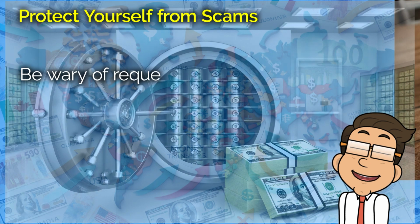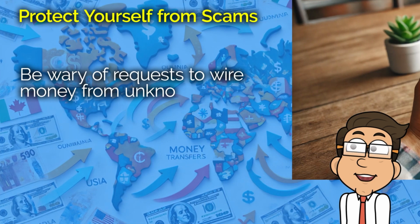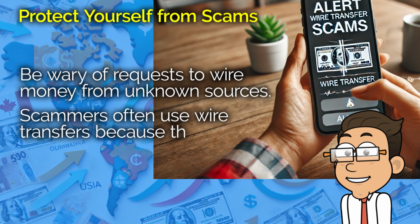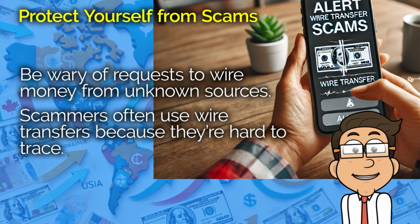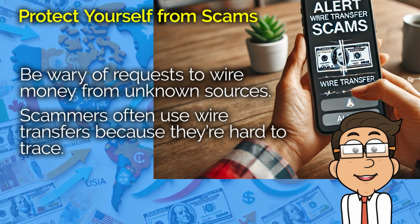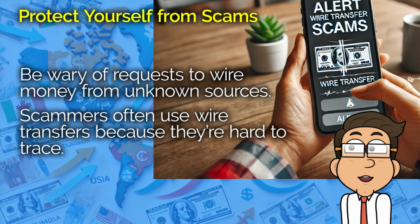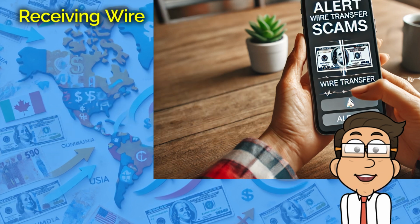And speaking of protection, always be wary of wire transfer scams. If someone you don't know asks you to wire them money, especially if it's for a deal that seems too good to be true, it probably is. Scammers often use wire transfers because they're hard to trace and the money is difficult to recover.